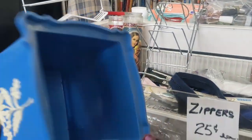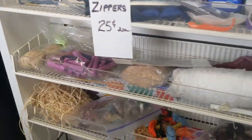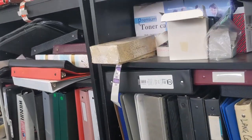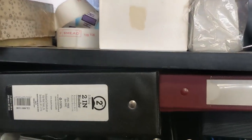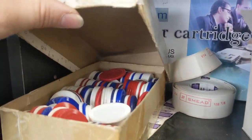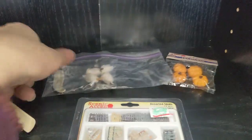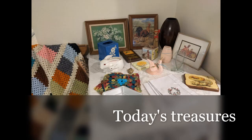Love this tissue box cover, vintage. Taking that for sure. What's in this box? Some poker chips. Go down here, little baggies. Oh, those are sweet little birds and pumpkins.